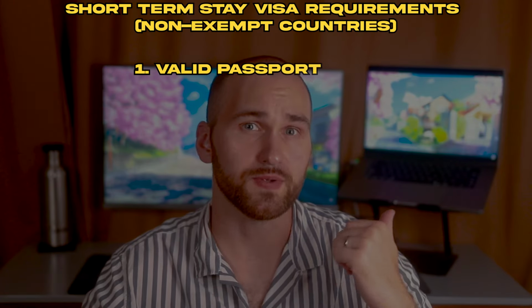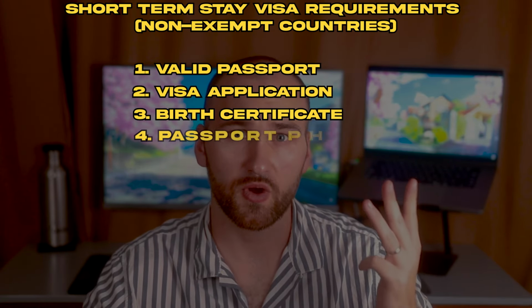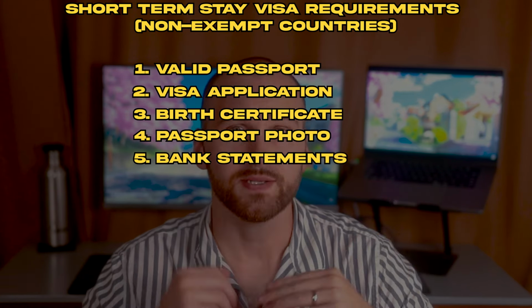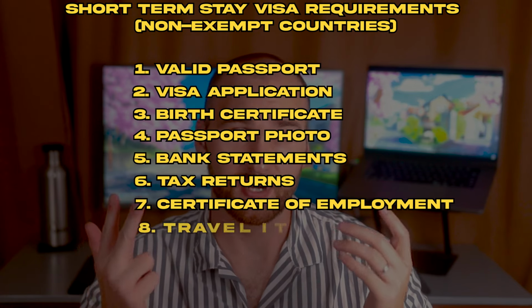Normally you'd have to make an appointment at your nearest Japanese consulate and go there in person with your required paperwork and pay the visa fee to receive your visa. You need things like a valid passport, your visa application, a certified copy of your birth certificate, a passport photo, proof of your financial situation during the last 6 months provided by your bank, your tax returns, a certificate of employment, and proof of your travel plans like a travel itinerary.